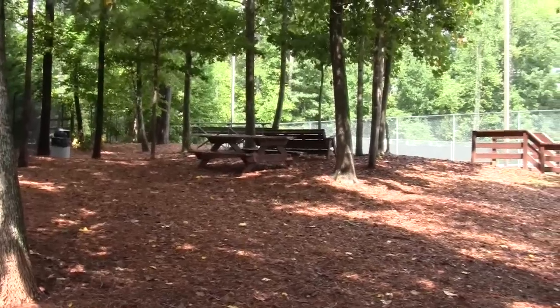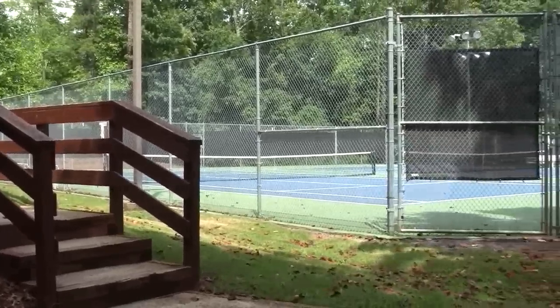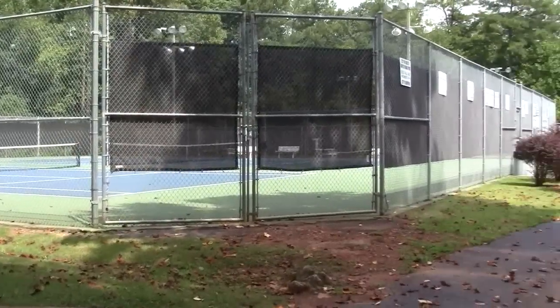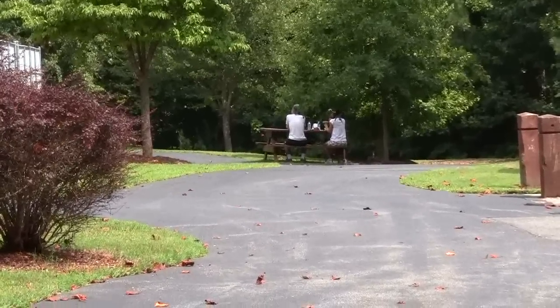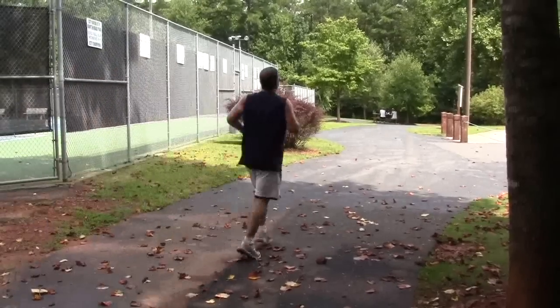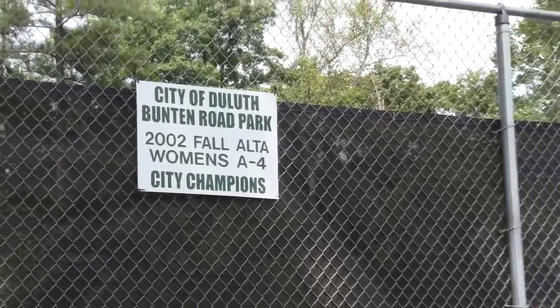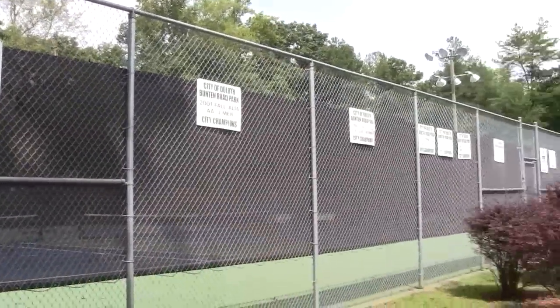We've got a picnic table and some benches here by the tennis courts. And looks like we have a couple of tennis courts situated here by the trail. We're going up a ways, then to the left here we have a picnic table. It looks like they've won several championships in tennis, according to these signs.